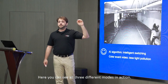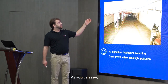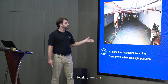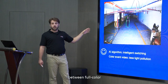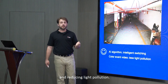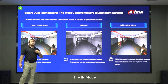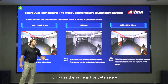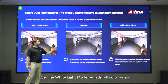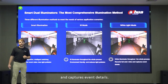Here you can see all three different modes in action. As you can see, the smart illumination mode, which is powered by AI, can flexibly switch between full color and infrared, thus recording color event video and reducing light pollution. The infrared mode provides the same active deterrent without the use of unnecessary white light. And the white light mode records full color video and captures event details.